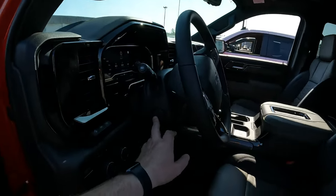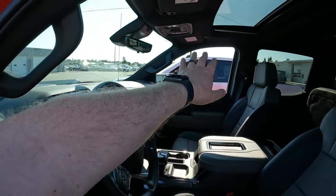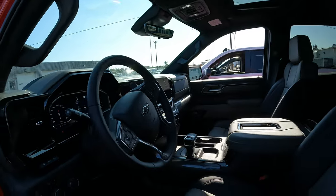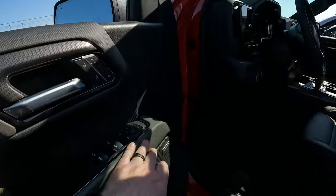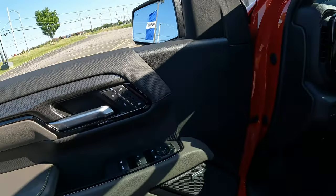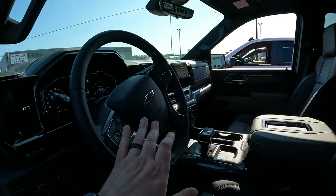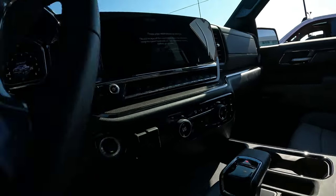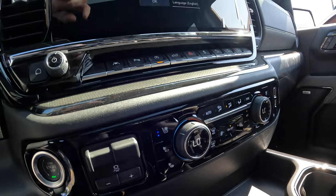Another major difference that goes along, by the way, with these memory seats is the power adjustable steering wheel. Again, not an option, of course, in either of those two trucks. So when you set your memory seats, it'll do your steering wheel, your outside mirrors, as well as your seats when you save the memory there. So I do like the ability for that power steering wheel. Of course, heated seats are standard, as well as a heated steering wheel, and air-conditioned, ventilated seats are in this one as well, all right?